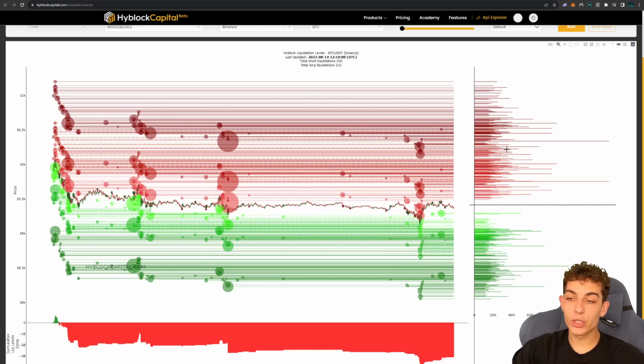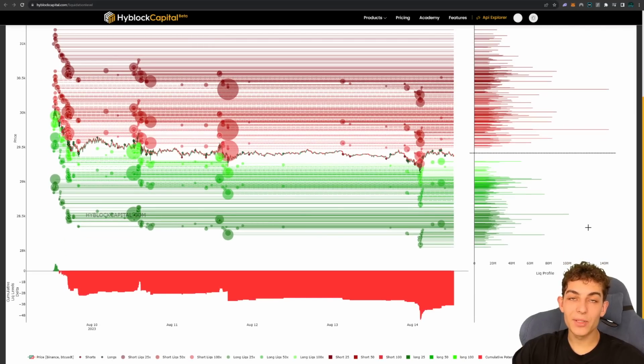Also, the liquidation levels are showing us that there are still more liquidations also here on the smaller time frames, and looking at the exact price levels here all the way up to the $31,000 level, we can see that there is definitely a more significant amount of short liquidations that can occur than long liquidations. So not only on the bigger time frames, right? On the bigger time frames, it's more interesting for the price to move to the downside and liquidate the massive amount of possible liquidations below the $25,000 level.